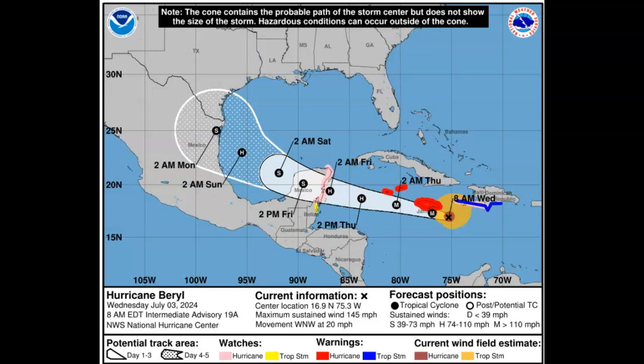Now, I saw a webcam earlier from the harbor at Kingston, Jamaica, and it was eerily quiet. The water was still, it was overcast, and it's kind of a protected harbor, but the storm is not quite on top of you guys yet. But this side of the island is going to take the worst of it. Again, you can see where the hurricane force winds are. It's still a major hurricane. It's going to be a major hurricane when it comes across the Cayman Islands.